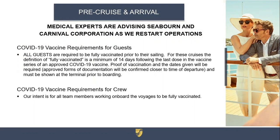One thing that we do not expect to change is the fact that we will require that all guests be vaccinated when they sail, regardless of age. Guests will have to be fully vaccinated, and they will have to travel 14 days after the last dose of the vaccine, which is something that I don't anticipate will change. And we do expect to have the entire crew fully vaccinated as well.